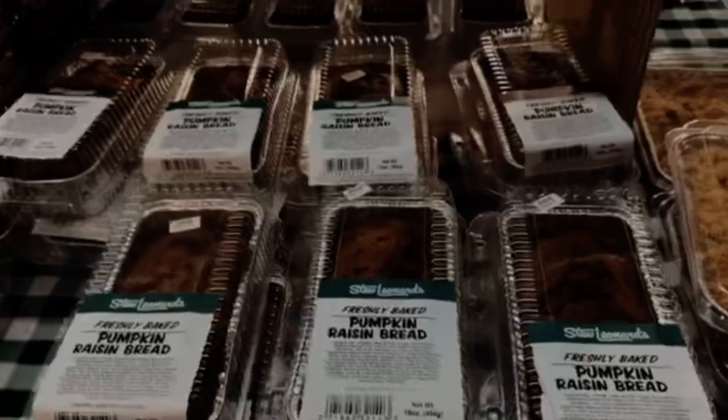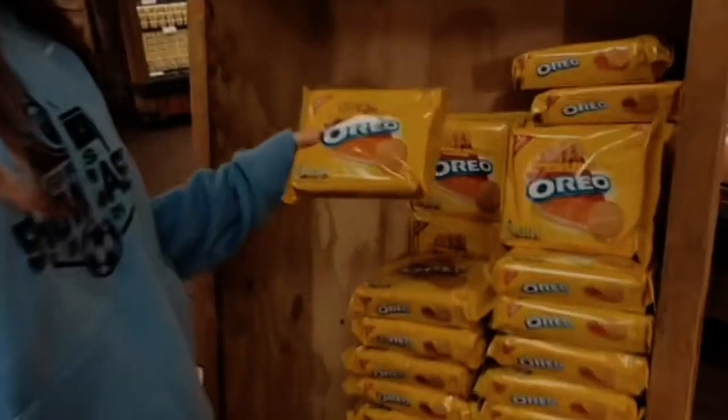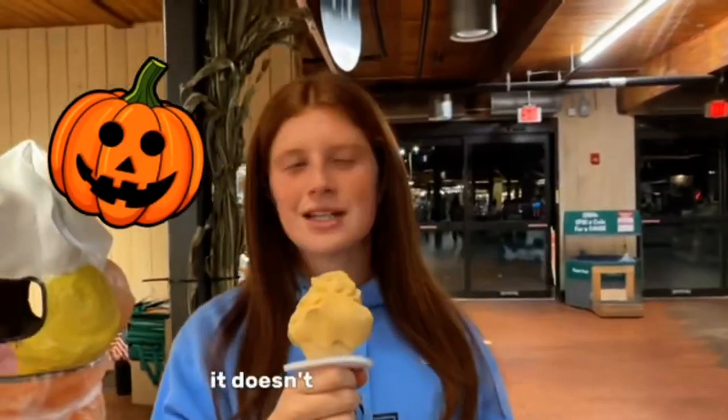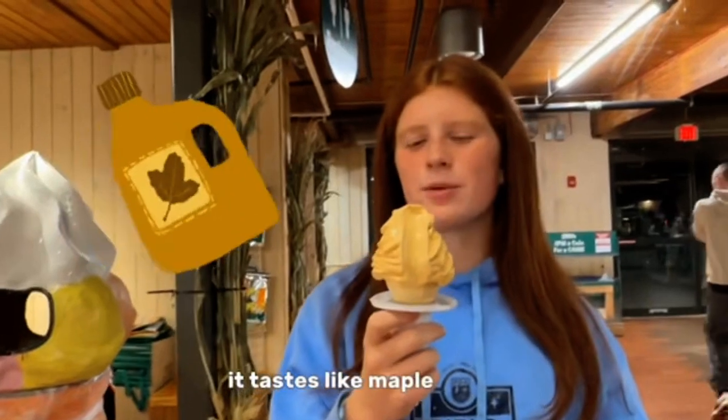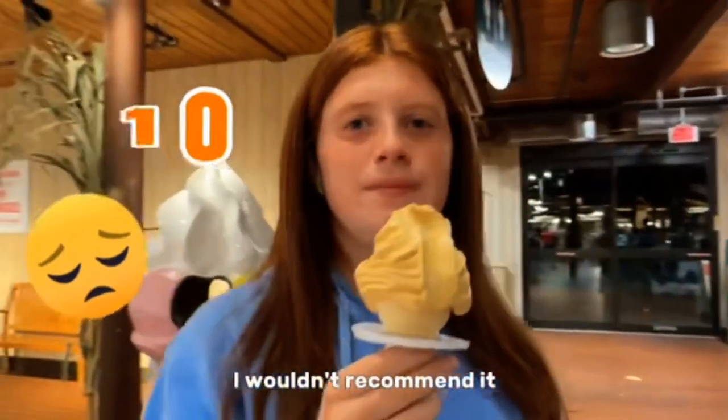10 out of 10. Okay, this is the pumpkin ice cream. It doesn't taste like pumpkin. It tastes like maple syrup. 5 out of 10. It's pretty mid. I wouldn't recommend it.